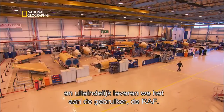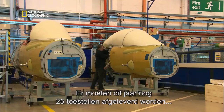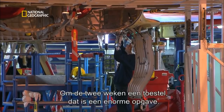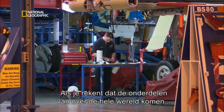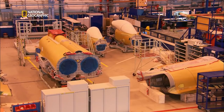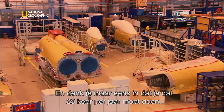into the RAF. With an instruction diagram in 4 languages and 25 aircraft to be delivered this year, this is easier said than done. 1 every 2 weeks is a heck of a challenge. Given that all these parts come from all around the world, you know, the major components travel from around Europe, and actually pulling this all together in one location is obviously quite a headache, and to be doing that 25 times a year is quite a challenge.